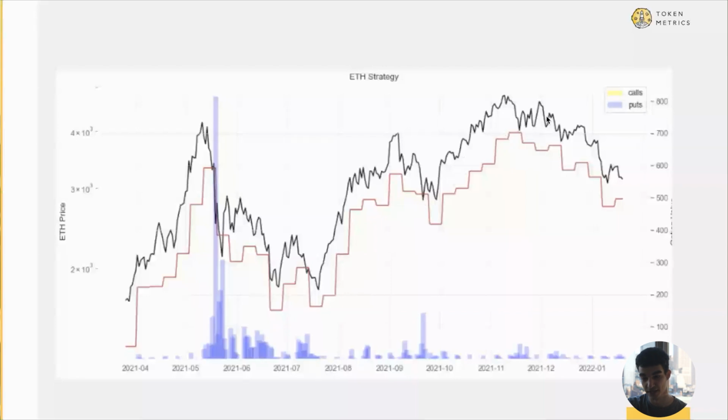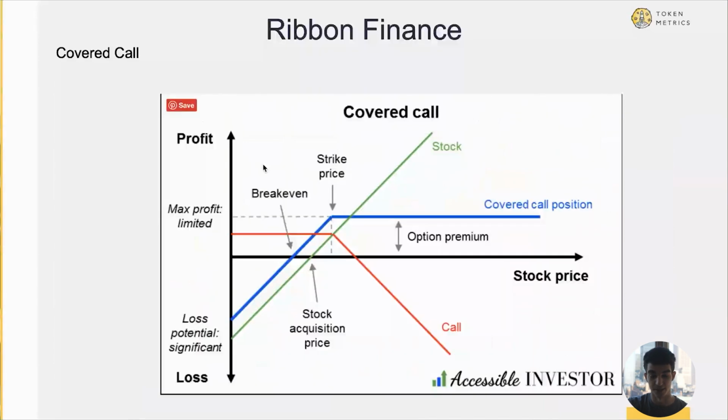And all the way here, it's a pretty profitable strategy, but the biggest risk is obviously these big drops. All right, so the second strategy in Ribbon Finance is the covered call. The covered call strategy comes in two components.